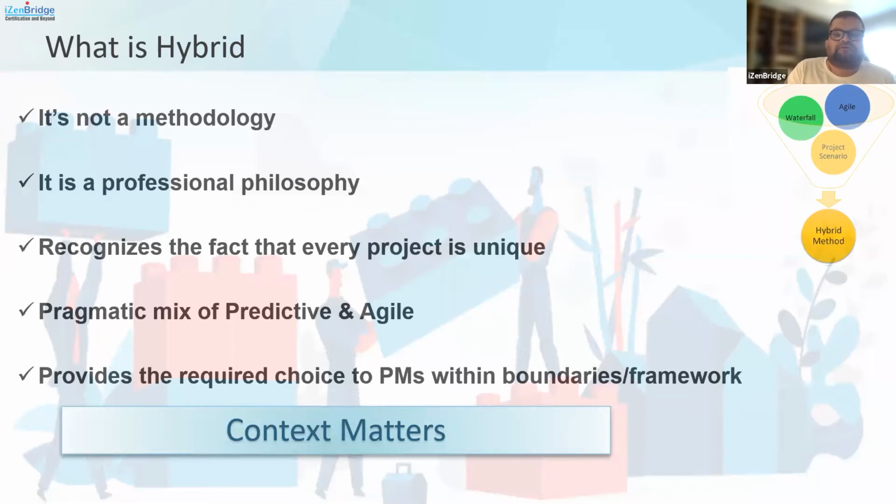The whole idea of hybrid methodology is to appreciate the fact that every single project is unique, and that also is the definition in the PMI. It's a temporary endeavor and has a start and finish date, and it's unique in its sense. So, if every project is unique, why should we restrict ourselves to only 2 or 3 or 4, or within Agile you have like 4 or 5 methodologies?